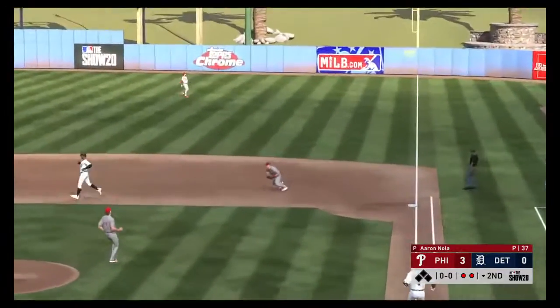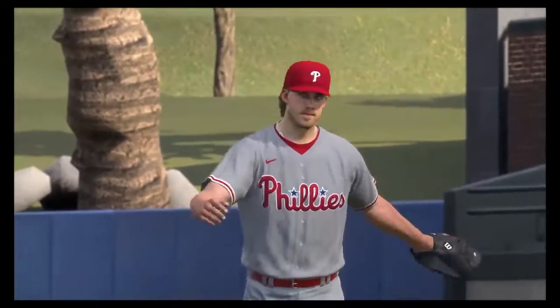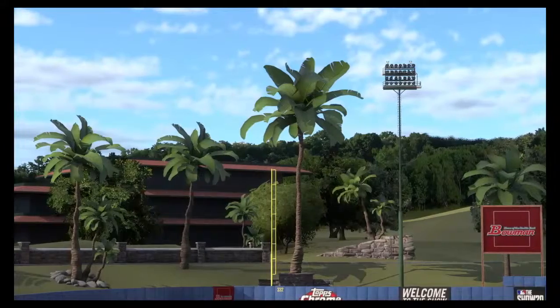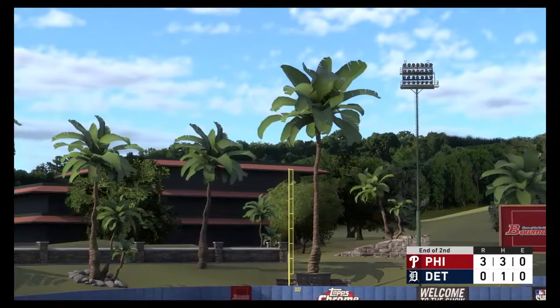But a good play by the first baseman to spear this one, and that'll retire the side. A couple of walks, but no damage. More spring training baseball from Florida following this.